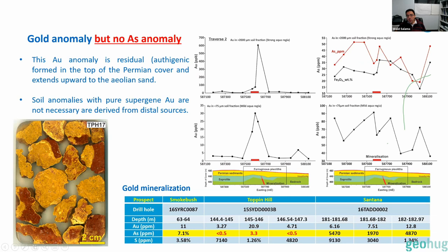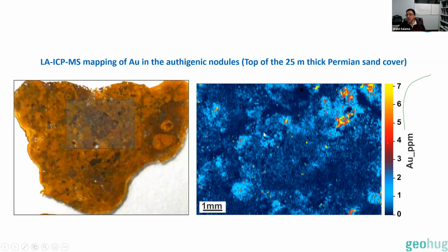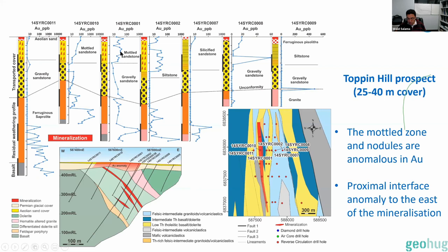We did laser ablation again for the gold. We see plenty of gold in those pisoliths on the top of the Permian cover. You can see in some places the mapping giving us very high concentration of gold, in the ppb grade along that scale bar. And remember what we saw in that line: we have a cover of Permian that reaches up to 40 meters, and we can see some concentration within the Permian cover.